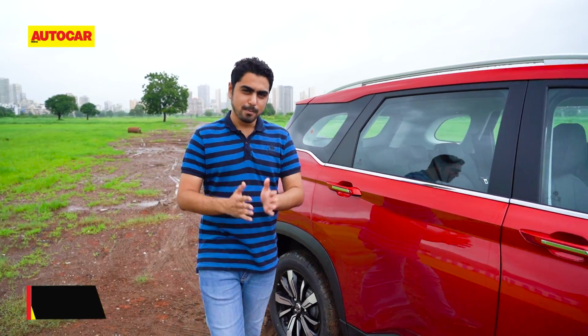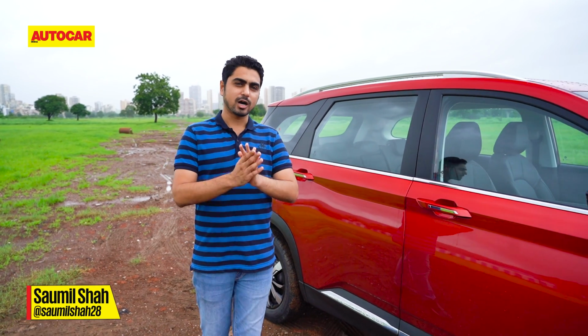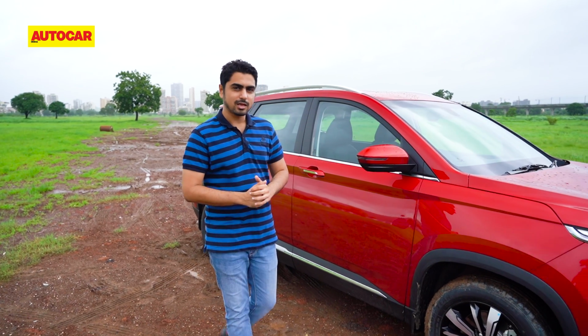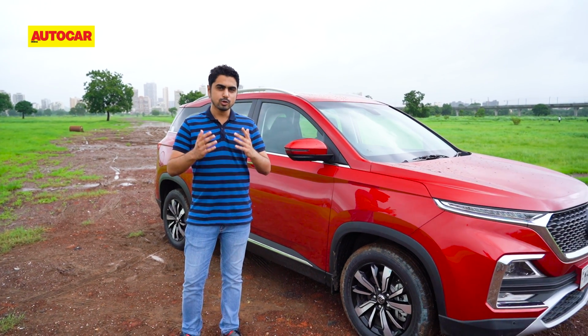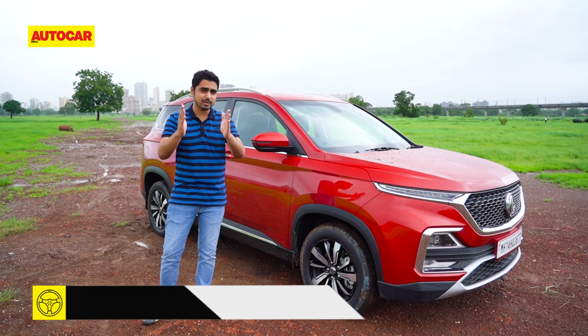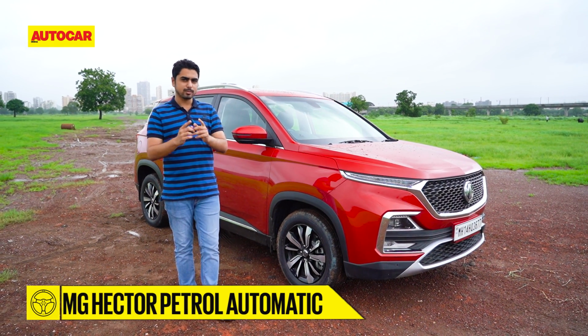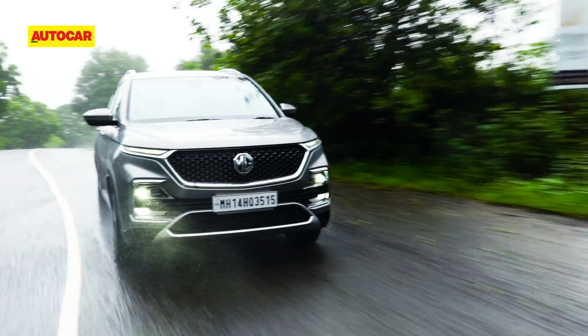Not too long ago, most SUVs sold in India were powered by diesel engines. Now though, the trend is changing. Take the MG Hector as an example, whose petrol variants comprise nearly 50% of its total sales. And a good chunk of those numbers are formed by the automatic variants.